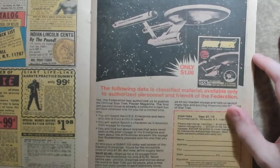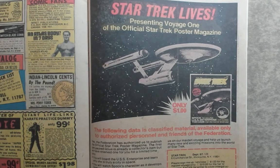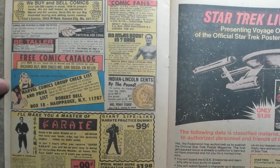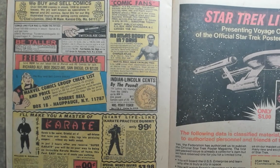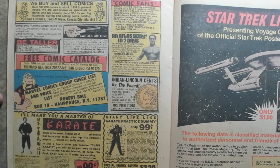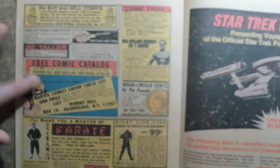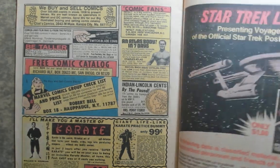Oh, hey, a Star Trek ad. Look at that. Star Trek Lives, presenting Voyage 1 of the official Star Trek poster magazine. We also have some more of these goofy ads. We buy and sell comics. Over 500,000 copies in stock, 1938 to present issues. We are well known as specialists in Marvel and DC comics. Dang. Back then you could get a deal on some of those early comics. Man. Back in 1970, a copy of Action Comics #1 was only like $300. It's wild. Now it's like $3 million.